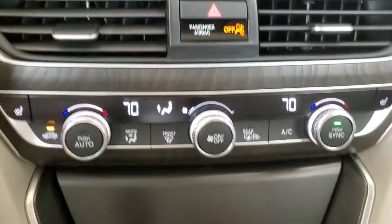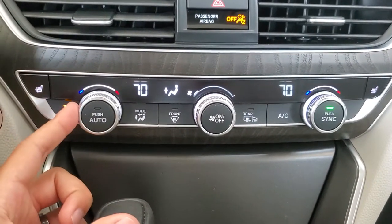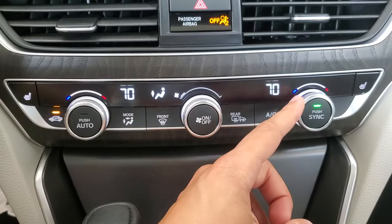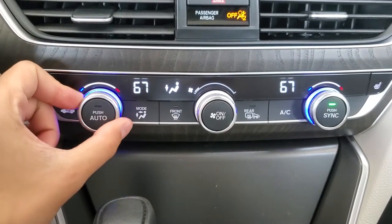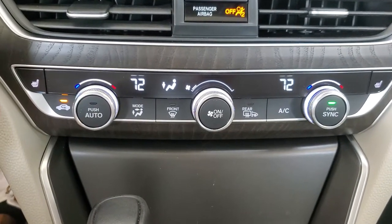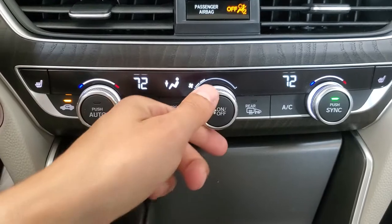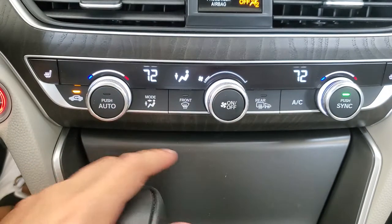Moving down to the climate control, we have dual zone climate control, so we have the driver's side control here, passenger side control here. Simply rotate the dial clockwise for warmer, counterclockwise for cooler. Your fan speed is right in the middle. As you rotate that, you'll see the display show up.